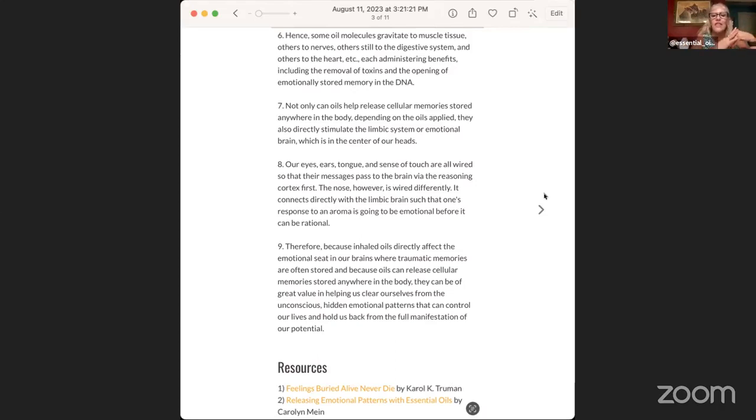And last but not least, number 9, when these oils are inhaled, they affect that emotional seat of our brains where we have our memories. And that's what we're trying to do. We're trying to release those bad memories. We're trying to build good memories, but the emotions that we have are definitely connected by the scent, by smelling, by that sense of our body.